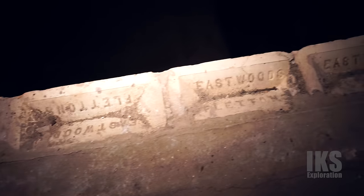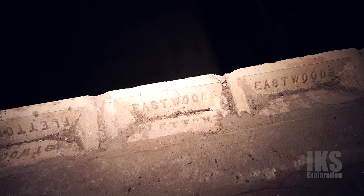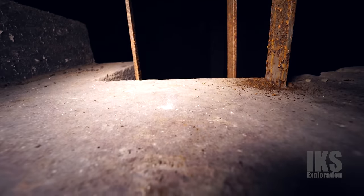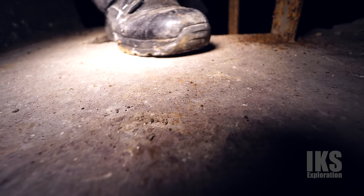All these bricks here, got to be originals. They've all got the maker's name. Eastwood. Eastwood's Fleetons. Oh, that's loud. Whoa, that's narrow, isn't it? Watch your eyes.